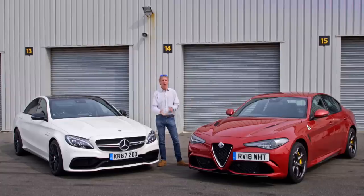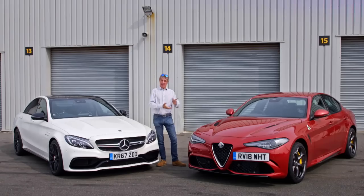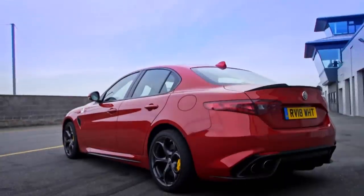Am I lucky or am I lucky? A day with two tyre-shredding super saloons. One is from those ingenious Germans at Mercedes. And the other one, well, it's a rather saucy little number from Italy. It's called the Quadrifoglio, which will be the last time I'll be saying that today.